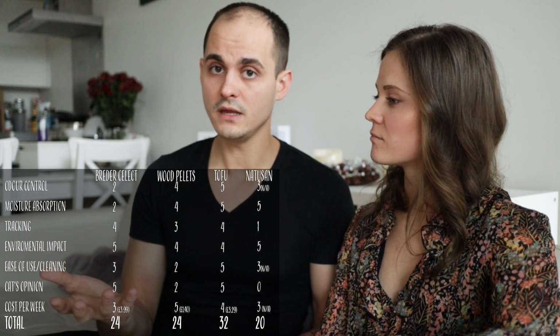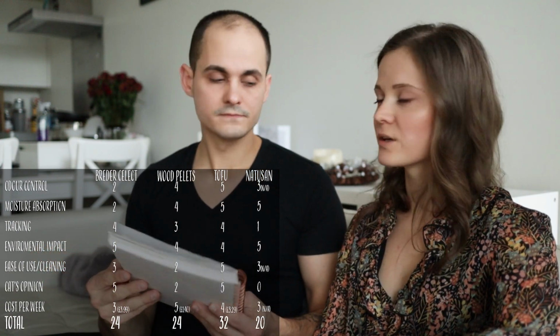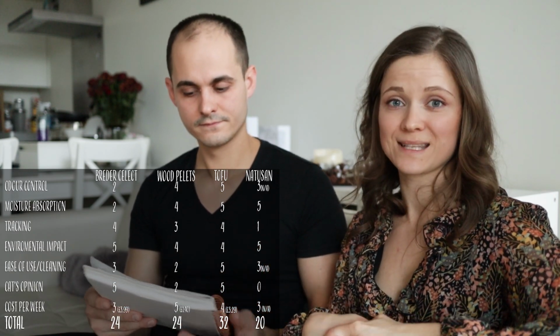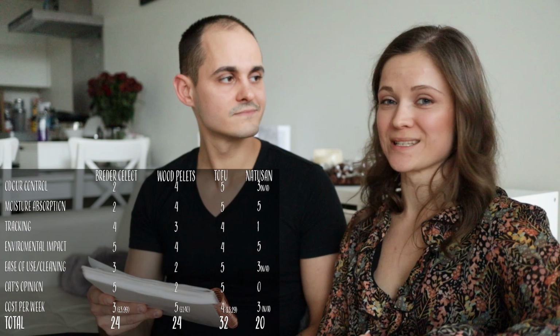In our opinion, tofu is nicely priced somewhere in the middle, and it represents a good value for money. Definitely, yeah, because looking at the bag, you don't think that it will last a long time. But in terms of using just one bag of litter, it has lasted the longest because we had it for 6 weeks, just this one small bag, because there is virtually no waste when you clean it.